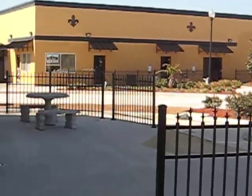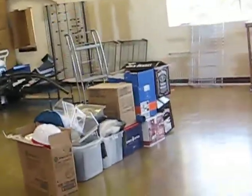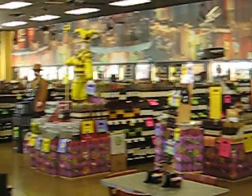You can see right here there'll be a nice outdoor seating area. So this is the inside of the space right now. It's about 1,400 square feet. Here's the window lines looking out back as the car wash. And then this is the inside of the convenience store.